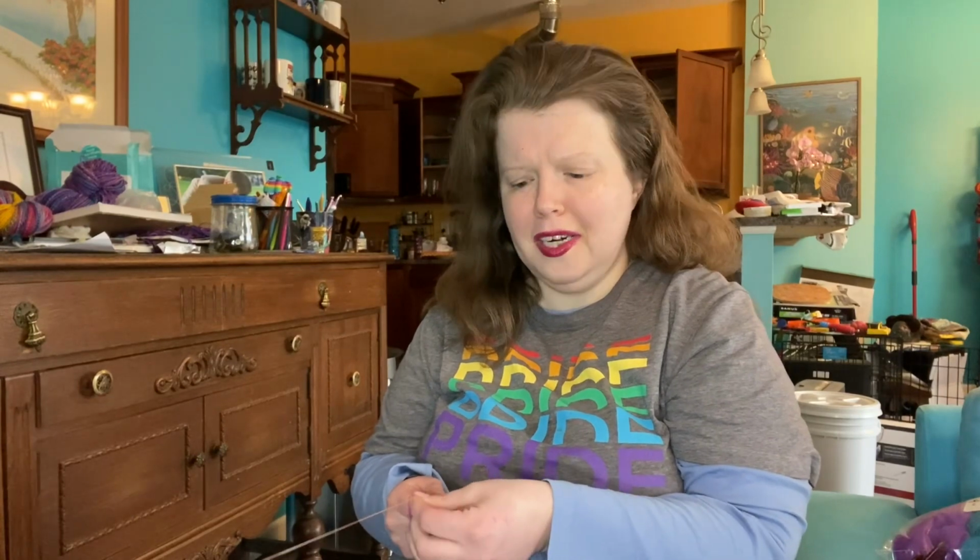Today we're going to continue on our sheep breed study project, where every week I choose a new breed of sheep to study. And today I'm doing Targhee wool and blue-faced Leicester wool. And I really hope that you enjoy it and find it both relaxing and entertaining.